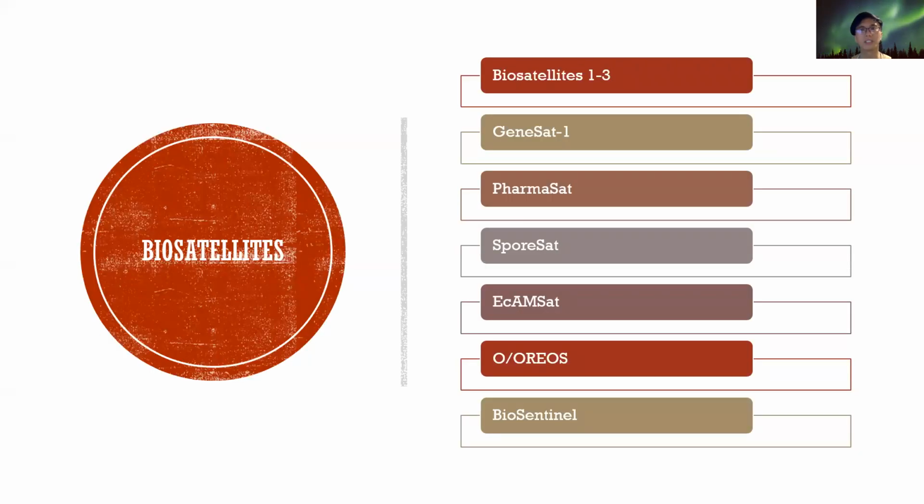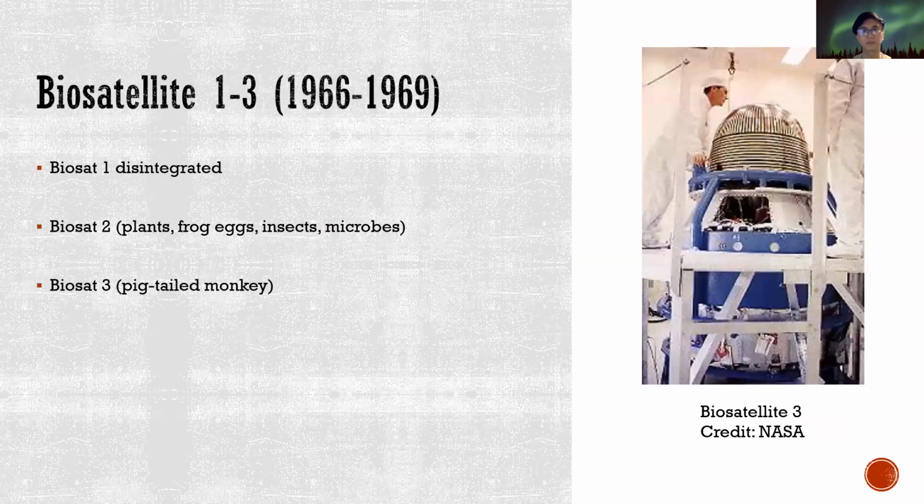For the biosatellite section, I won't be talking about the specific technologies involved, but I will talk about some of the learnings and what they were used for. So the biosatellite program in the late 1960s, they all relied on sample retrieval for analysis. Unfortunately, for Biosat-1, the vehicle propulsion malfunctioned. So it ended up slowly decaying until it disintegrated in the atmosphere.